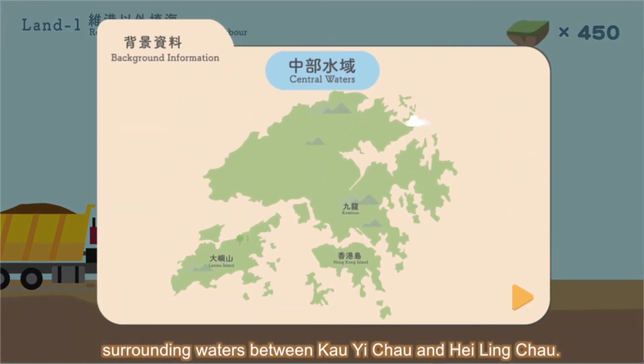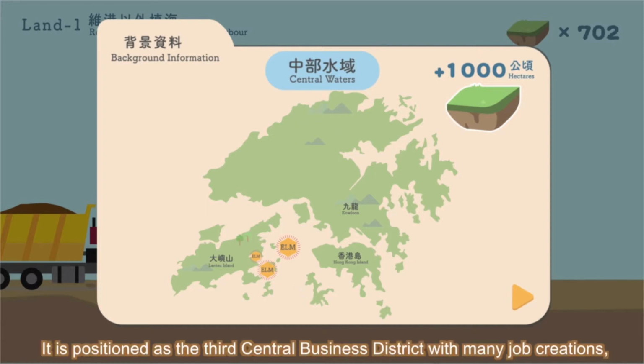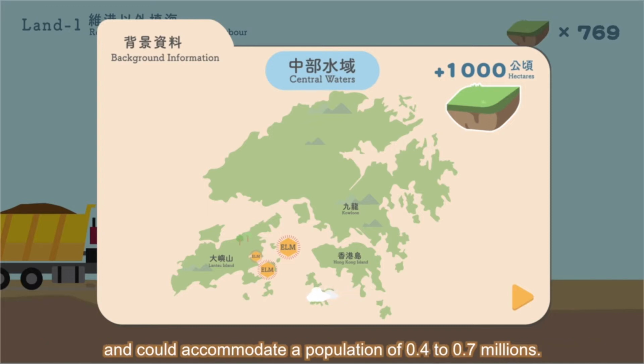Surrounding waters between Kau Yi Chau and Hei Ling Chau, the ELM is one of the strategic growth areas proposed under Hong Kong 2030+. It is positioned as the first central business district with many job creations and could accommodate a population of 0.4 to 0.7 millions.